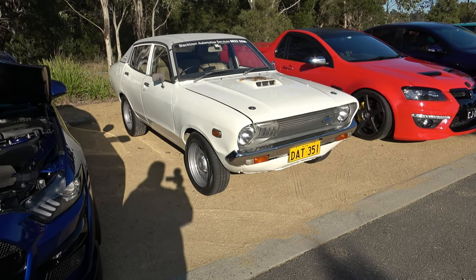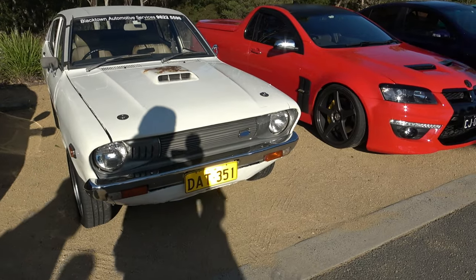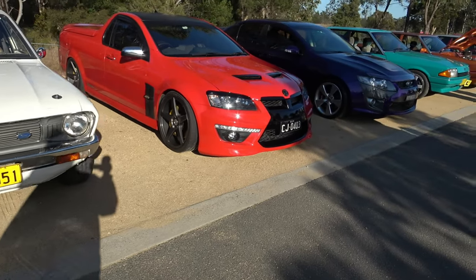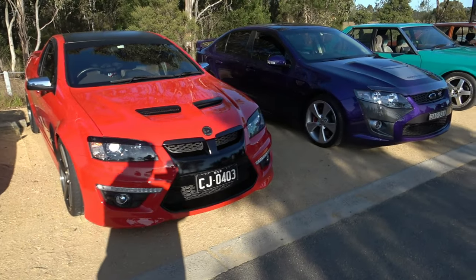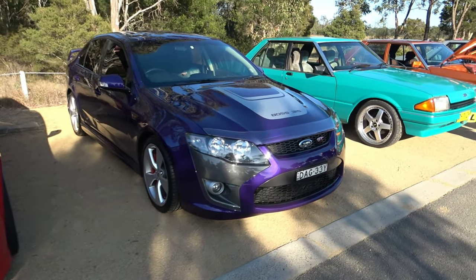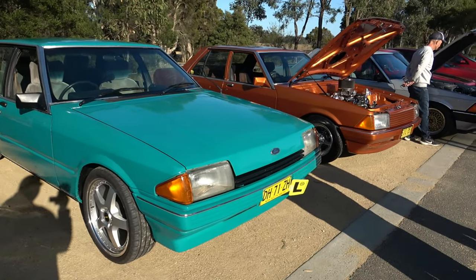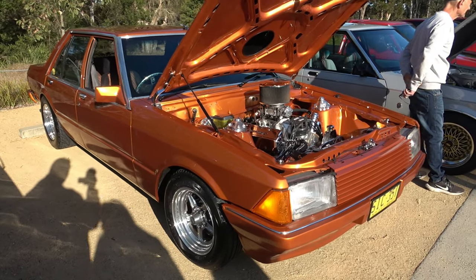Got the Tuff Datsun with the 351 in it, judging from the number plate and when I heard it roll in. Got a bit of a mural on it. Nice. Check out the Tuff Maloo Ute. Holden. And of course this lovely GT in that beautiful purple colour. Another eye-catching colour here, ladies and gents, in this XE. And this tough colour, XD.